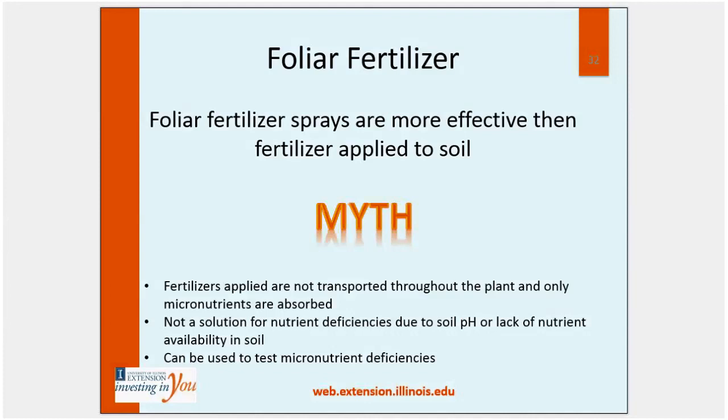Now, what we can do with foliar fertilizers is kind of use them as a micronutrient deficiency test. So if we know a plant is usually susceptible to a certain micronutrient deficiency, we can do a foliar spray and see if the plant reacts. If the plant reacts positively, we've probably got a good idea that we have a nutrient deficiency issue, and then we can go from there for addressing it. But foliar fertilizers, again, are a way to test. It's a temporary fix because most of those micronutrient deficiencies, there's something else going on that might be causing them. So don't rely on foliar fertilizers to fix all your problems.